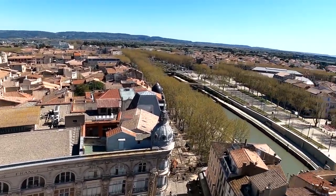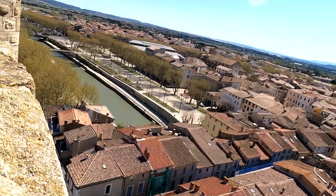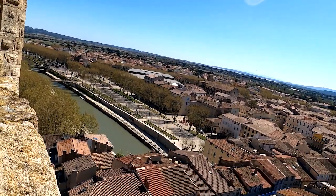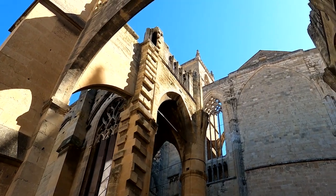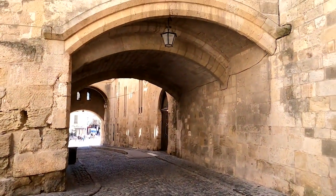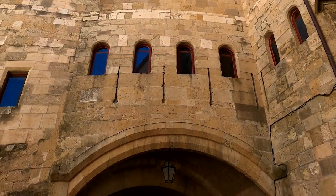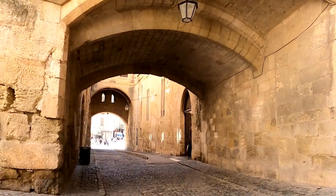There is the Canal de Robine and the Promenade, and the new town on the other side of the canal. The new palace was restored in 1845 and it became the Museum of Fine Arts. The old palace is under construction as an archaeology museum. It was supposed to be open 2 years ago and still hasn't.